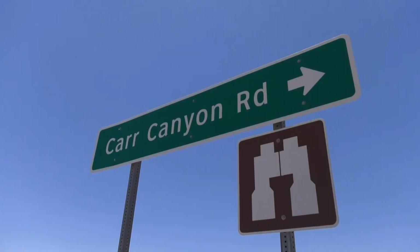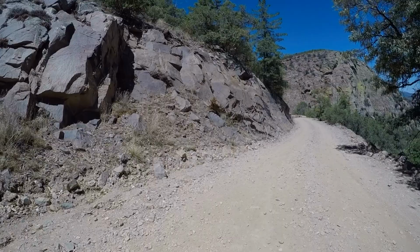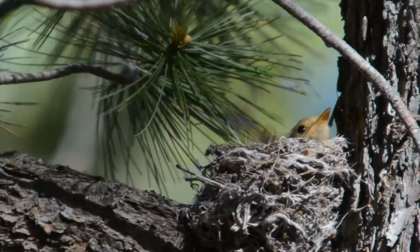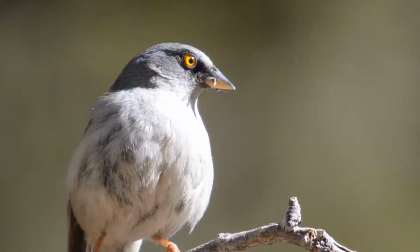For those birders that want to get off the beaten path, Carr Canyon is a great option. It's a beautiful road that goes all the way to the top of the mountain here for some high elevation specialty birds like buff-breasted flycatcher, painted redstarts, and possibly even yellow-eyed juncos.